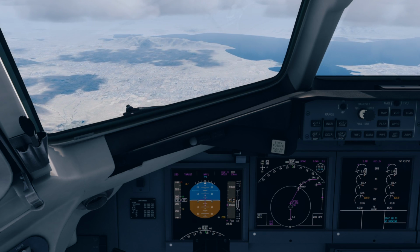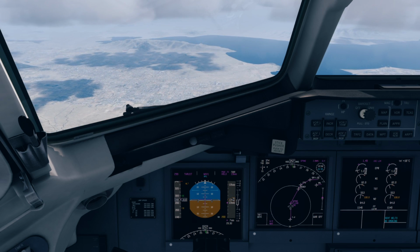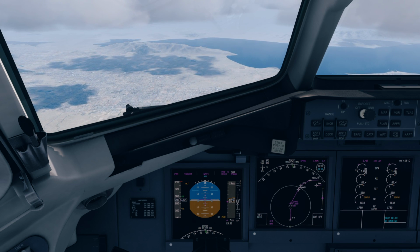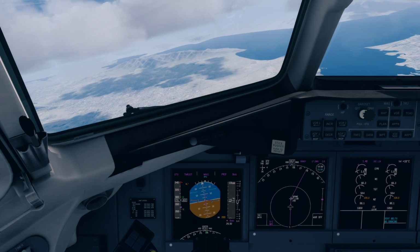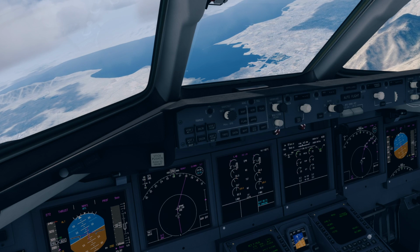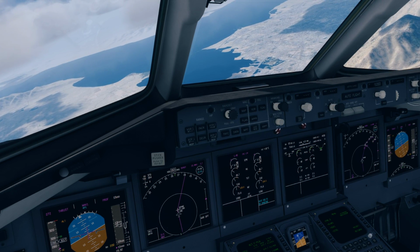Salt Lake Center, Delta 2843, airborne, 5000, climbing flight level 230. Delta 2843, radar contact, maintain level 340. Level 340, Delta 2843. United 234, maintain 190. LA Center now on 133.2, good night.